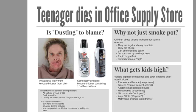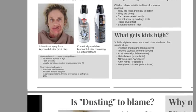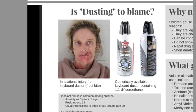Apart from the story that you get from medics, the only hint you'll get on physical exam is maybe a little bit of frost burn around the mouth, but that's only in compressed volatile inhalants. It's not universal for sudden sniffing. So the example I gave you, somebody sniffed keyboard duster, which contains a chemical called 1,1-difluoroethane, and this is the chemical that gets you high, and it's also the chemical that kills you.